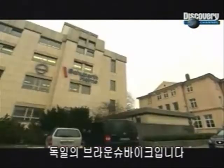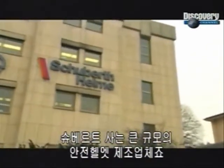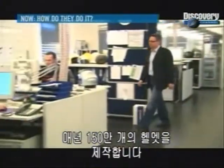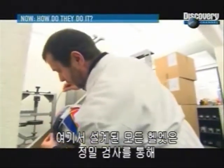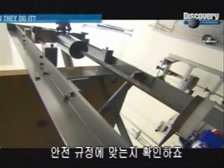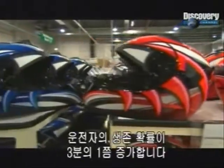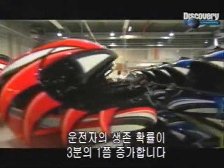Braunschweig, Germany. Welcome to Schuberth, one of the world's largest producers of protective helmets. They've been making crash helmets here for over 50 years and now produce more than 1.5 million of them every year. And here in Braunschweig, every design is exhaustively tested to ensure that it meets the highest safety standards. It's reckoned that wearing a helmet improves a motorcyclist's chances of surviving an accident by almost a third.